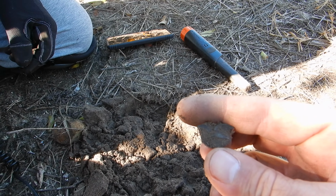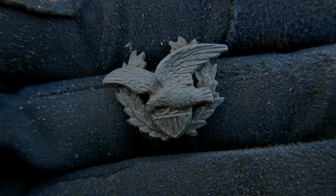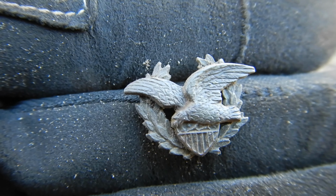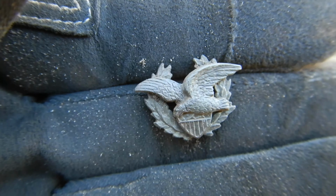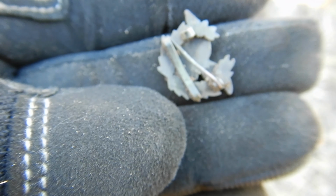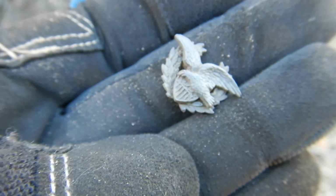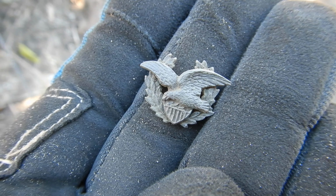Cool deal. All right, well, there it is so far. We'll clean it up and get back with you. I have no idea if that's going to be military or what, but there's an eagle, a shield, and a wreath, so definitely probably something U.S. It's definitely a pin of some type, and everything's still on there. But heck yeah, that's pretty cool, out in the middle of Orange Grove. Just never know. All right, see you guys on the next one.